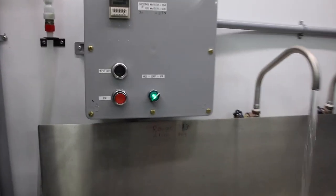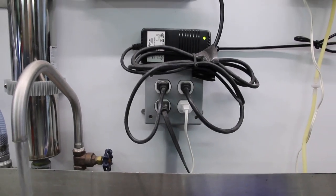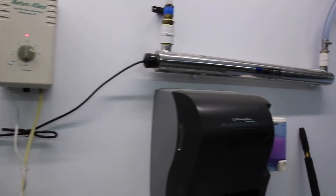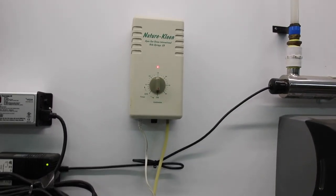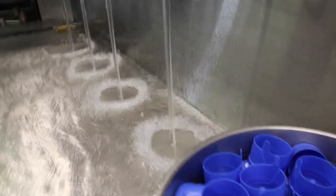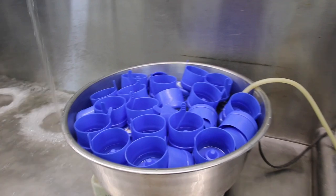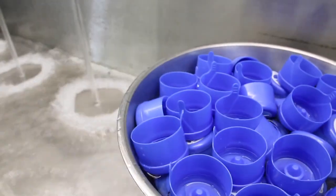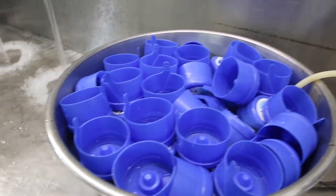I also like to mention, when I put this switch on here, it brings the power to this power bar here. So it brings the UV light on for the spring water, and it gives power to the UV light for the reverse osmosis. Also puts power to my ozonator here, okay? And also it brings power to my element here. So what that does is it keeps the water warm. So you can see there's water in here. So what that does is keep the plastic of the caps warm, so they're easier to install in the bottles.